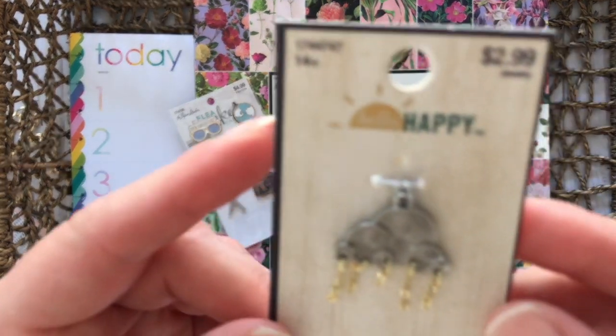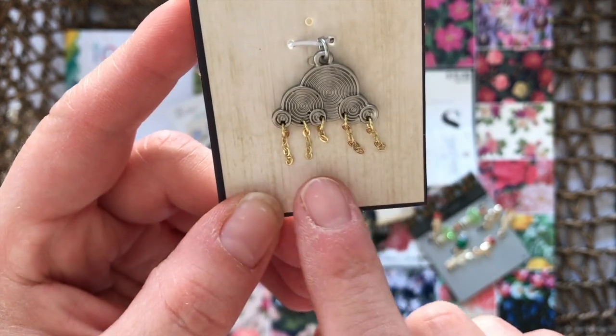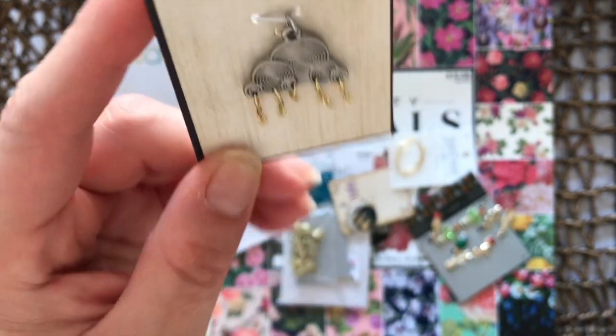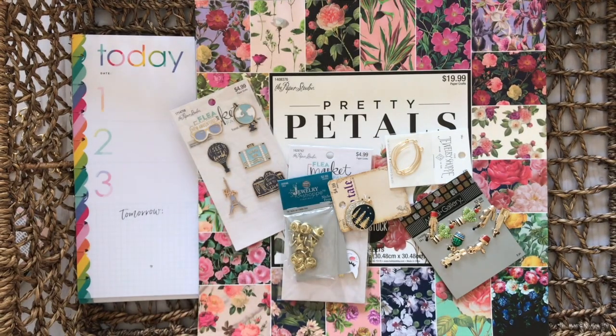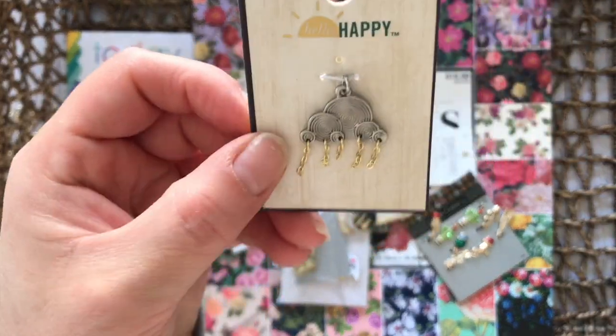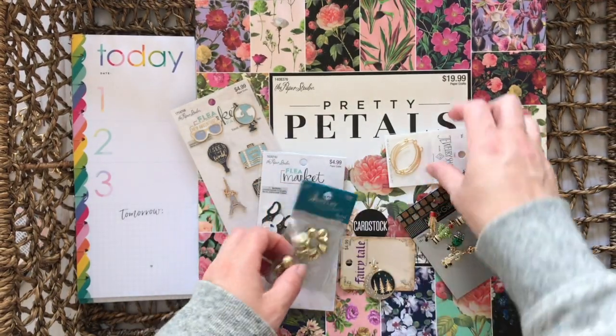Same thing with this. This is a cloud. And it's got little chain for raindrops. And I actually have some really tiny Swarovski crystals that I can attach. So I can make a little thing. And I'm going to make a planner charm out of that too. Remember, April's tomorrow. April showers bring May flowers. Although it's been very damp and wet here and it's been driving me crazy.